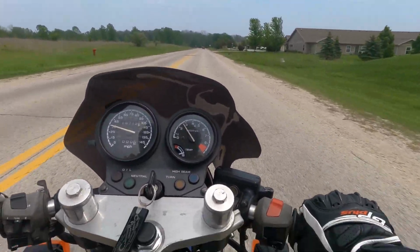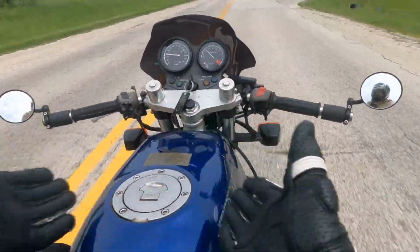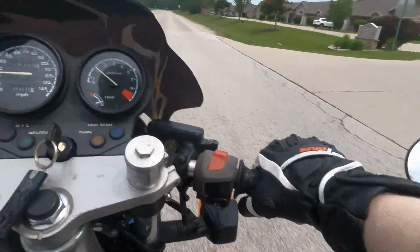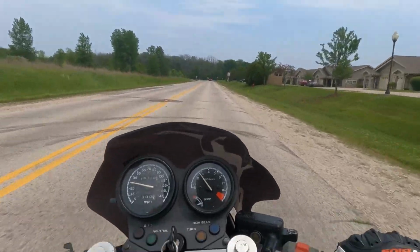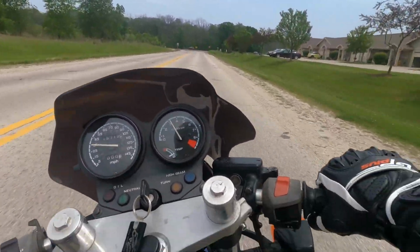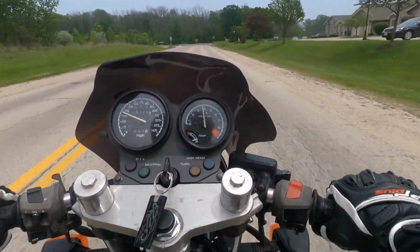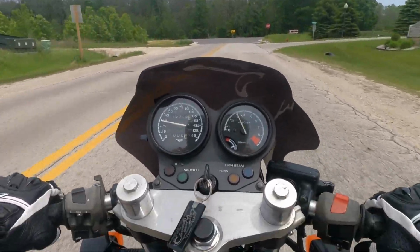But the one thing I want you to notice is how skinny the bike is. My knees are right next to each other. They're almost touching. It's such a skinny and low to the ground bike. It's so simple, so seemingly flawless to ride. We'll hit a back road in just a second here.